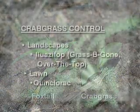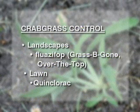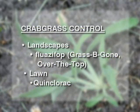In the next slide here, we have a few options for your landscapes. Look for a herbicide called fluazifop. It's Grass-B-Gone or Over the Top. Those are things that will have no activity on any broadleaf plants at all, only annual grasses. So that's a nice thing in landscapes.